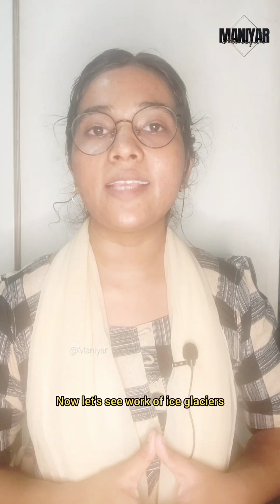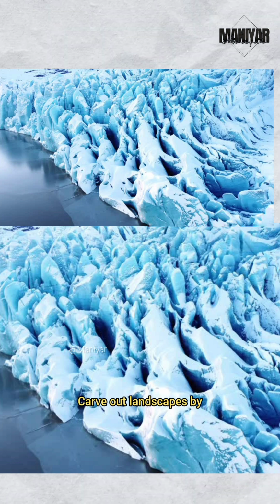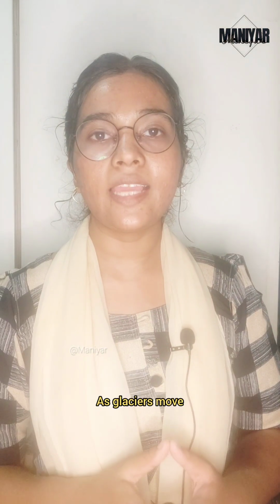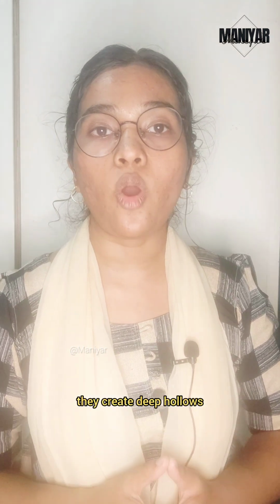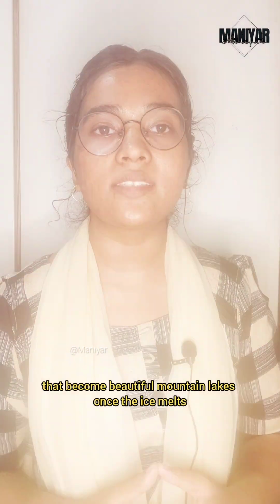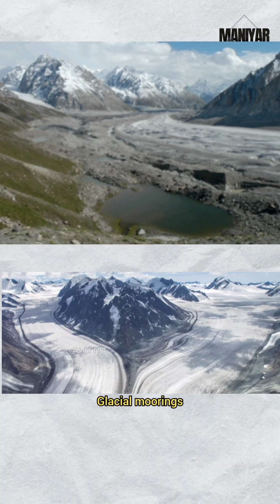Now let's see the work of ice glaciers. Glaciers, often called rivers of ice, carve out landscapes by bulldozing soil and rocks, exposing solid rock below. As glaciers move, they create deep hollows that become beautiful mountain lakes once the ice melts. The rocks and debris carried by glaciers are deposited as glacial moraines.